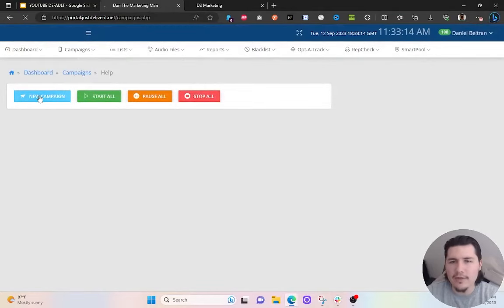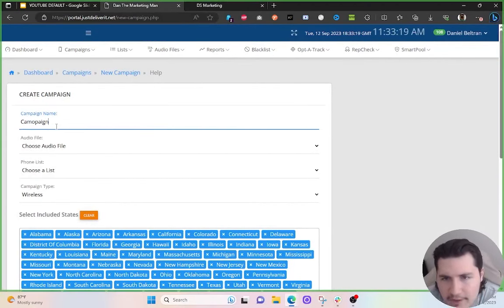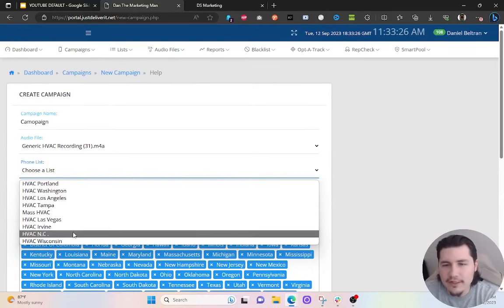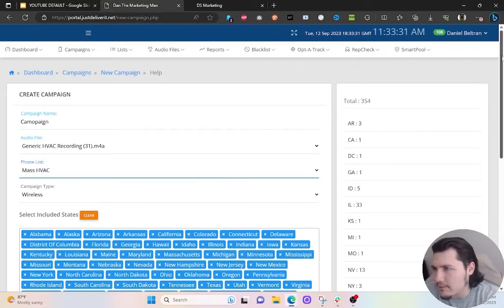Then we're going to click New Campaign. We're going to name it Campaign or whatever you want to name it. We're going to choose the audio file. So I'm just going to choose my generic one. And then you can choose your list. So I'll just do mass HVAC. And you can see all the numbers where they're from. So I have a list of 354.